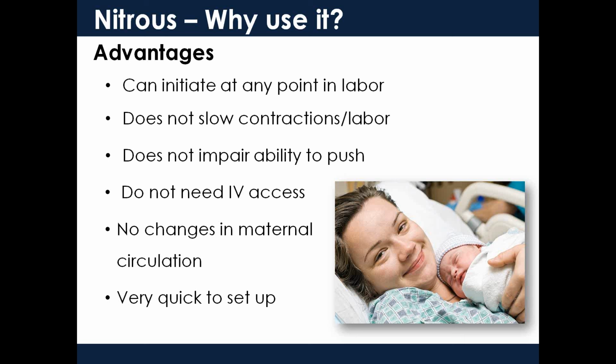Our policy does not require IV access. There is no medical indication for that. There's no rescue med that you would be administering through an IV. So we're not requiring IV access. I think this is a hot topic for some hospitals, and we can talk about this a little bit more at the end, but there is a school of thought that every laboring woman should have an IV, and if that's the culture or the protocol at the hospital, then that's totally aside from nitrous. The use of nitrous does not necessitate IV access. And I think that's important to remember.